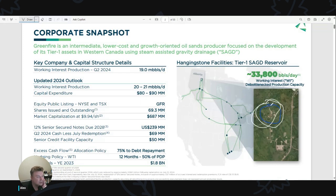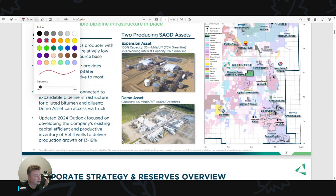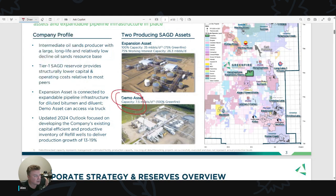One of the main conclusions I have is that the demo site is really intriguing to me because they were able to achieve really nice production rates historically, and they have the capacity to do it. I think it's about 11,000 barrels per day, and at the peak they were able to achieve about 9,300, and they have 100%. So you can see it here, right? Demo site. It says capacity is 7,500 barrels per day. I'm not sure why it says that, because they were able to achieve 9,000 barrels per day before, at least from the graph that I looked at historically.